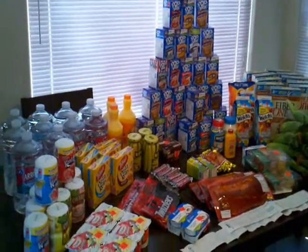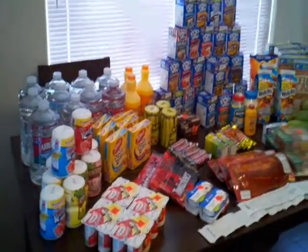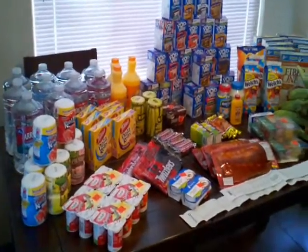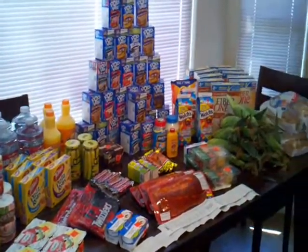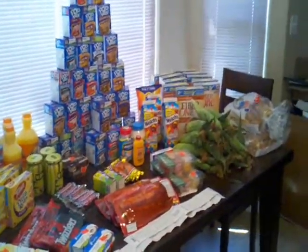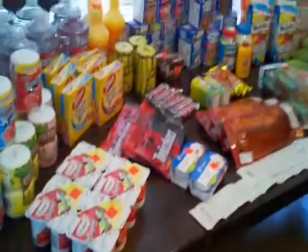So I helped Katie, my wife, get a list together, and she made an amazing haul. She went to three different stores, and she spent a grand total of $120 on about $450 worth of groceries. So she's had about 74% savings. She's the master of the clearance racks.